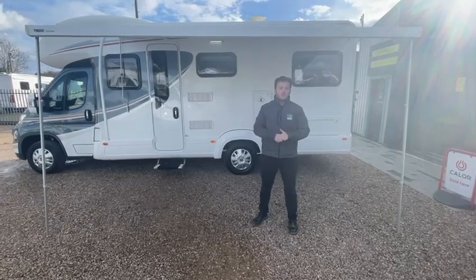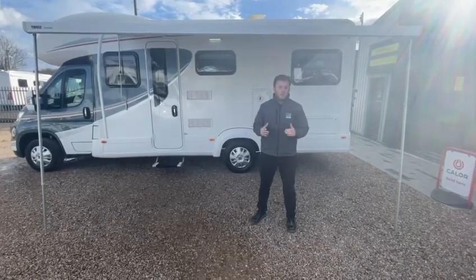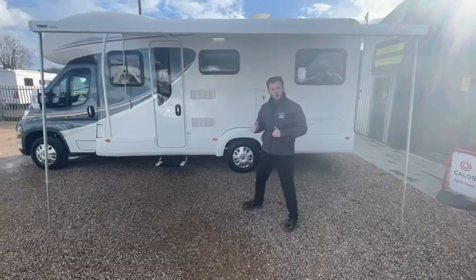The van's going to come serviced. It's going to have the cam belt changed for you, and it will come with 12 months MOT. Let's go and have a look around.